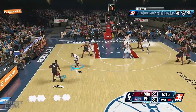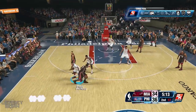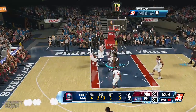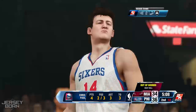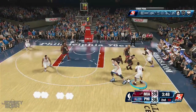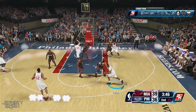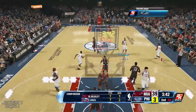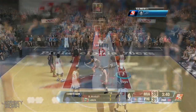Drew Holiday, left-hand dribble at the left-hand key now. Top of the three-point line, over to Eric Gordon. He drives to the rim, layup, but it's blocked by Omar Asik. He wants to show he dominates the paint. Rebound, inbound play from Reggie Evans to Chris Paul. Now Chris Paul out to Trevor Ariza, and that's a three. Ties this ball game up at 39.